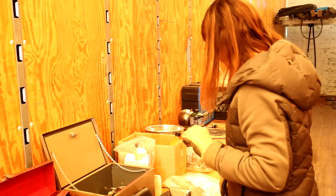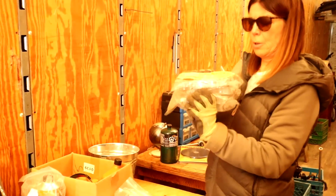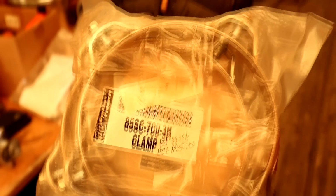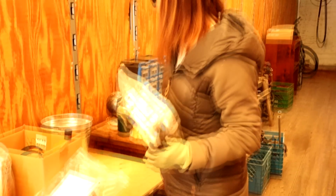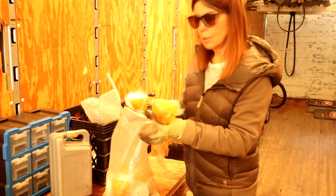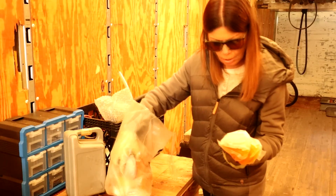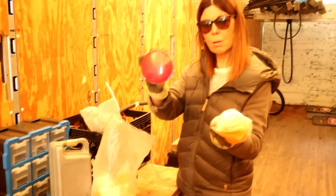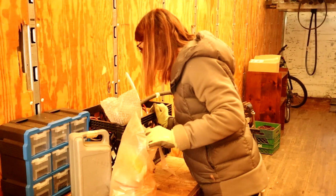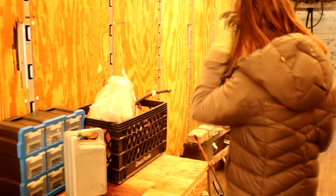And assorted goodies there. What else have we got here? Clamps. Probably clamps for the exhaust system, I think. You might be able to clarify that for me in the comments. Just more lights, trailer lights, I guess, mostly trailer lights. This is full of jumper cables. Nothing too exciting except jumper cables.